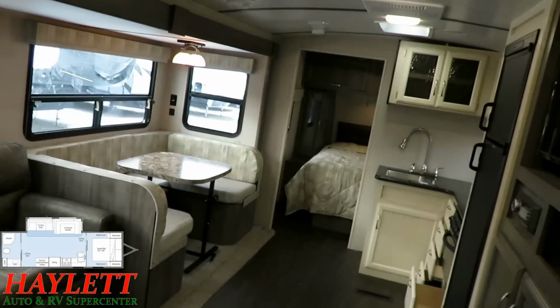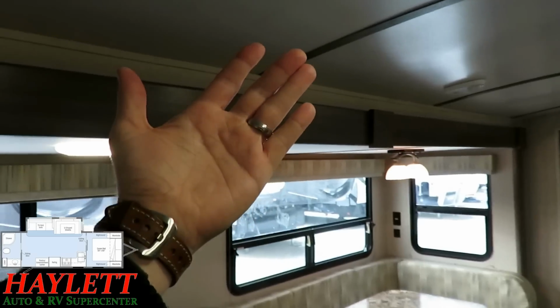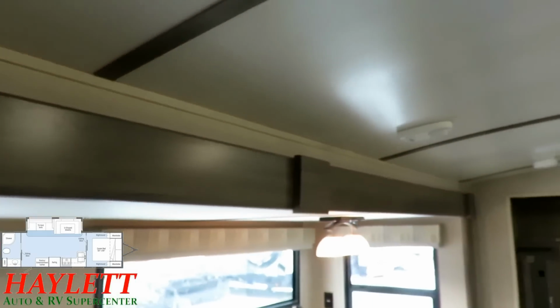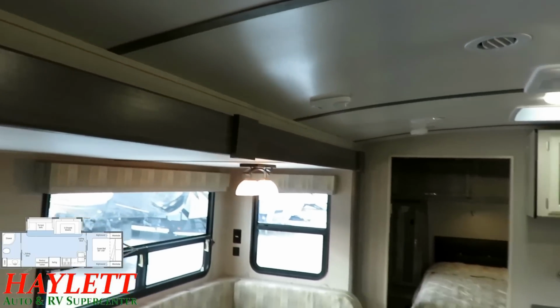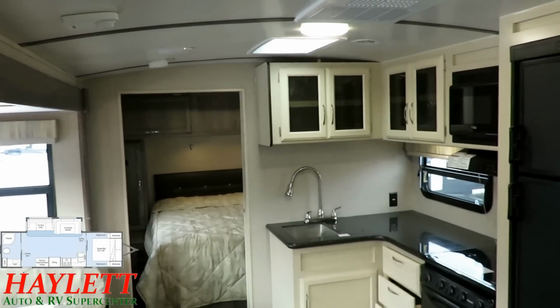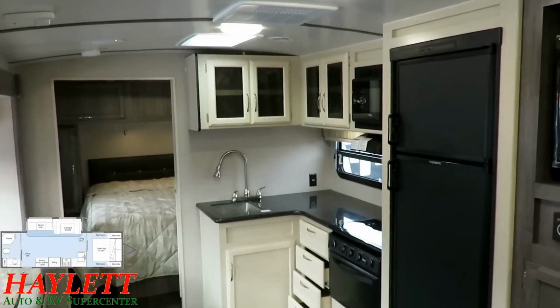Let me kick my glove off here so we can do some wedding ring testing. The old wedding ring test. You can hear the difference between wood and foam. You'll also notice that you're getting stainless sinks in both kitchen and bathroom. Where Winnebago is a premium is their materials.